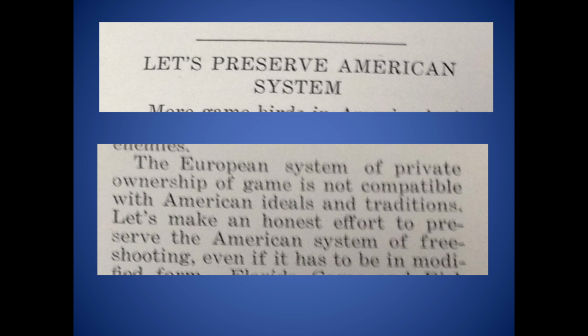Unsurprisingly, when deer hunting resumed in the region in the 1920s, much of it took place on private land, which created a landscape of exclusion, much to the chagrin of the non-elite whites who were also pushed to the side. Many openly advocated, as Matthew pointed out yesterday, for a system of public lands hunting that was more inclusive and one that was, quote, compatible with American ideals and traditions, and stood in contrast to the, quote, European system of private ownership of game that seemed to be reflected in Alabama's Black Belt.